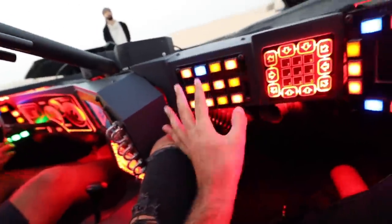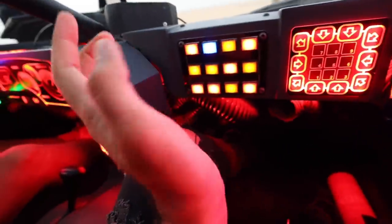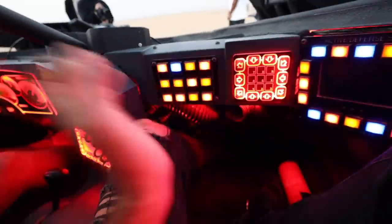So all the buttons work, guys. You can see there's tons of secret buttons. You got a defense system. I don't know what these do. It's like driving an airplane. All right, guys, so since my boy Johnny is here, let's take you through the car, guys.